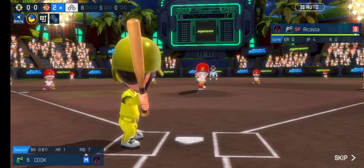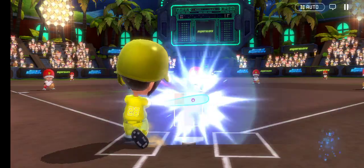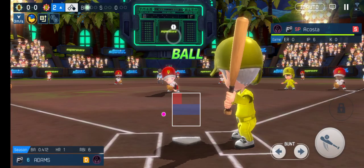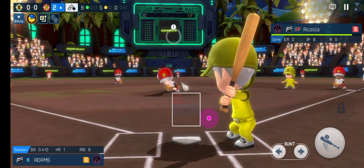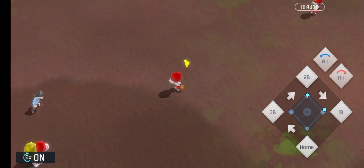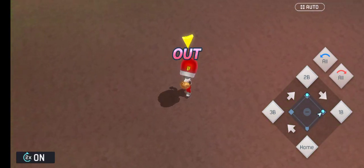No outs. The hitter is up to bat. Here comes the pitch. That's a sharp liner. A shallow hit to left field. That's a solid hit. Sharp liner. A shot to deep right field. A clean drive. That's a hit for sure. That's a hit. Deep center field. That's caught for the out.